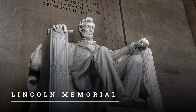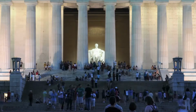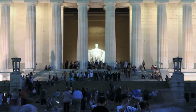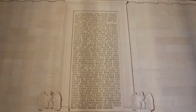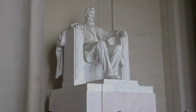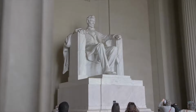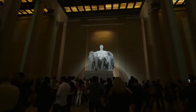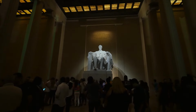Number 8. Get insights of history at Lincoln Memorial. The Lincoln Memorial is one of the many important monuments in this district, and it's a favorite among travelers because of the giant statue of Honest Abe. If you're into history, you can read two of Lincoln's famous speeches, the Second Inaugural Address and the Gettysburg Address, which are carved on the walls. If you like art and architecture, you'll appreciate the impressive design of the building by Henry Bacon, with 38 tall columns, 36 of them representing the states during Lincoln's time.